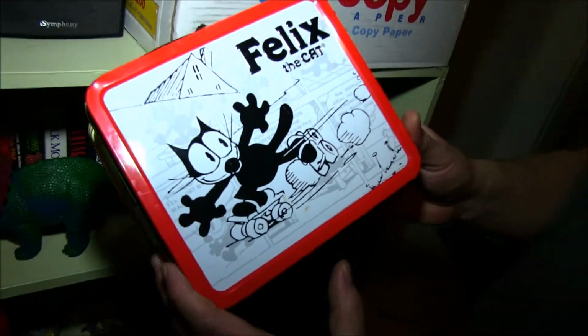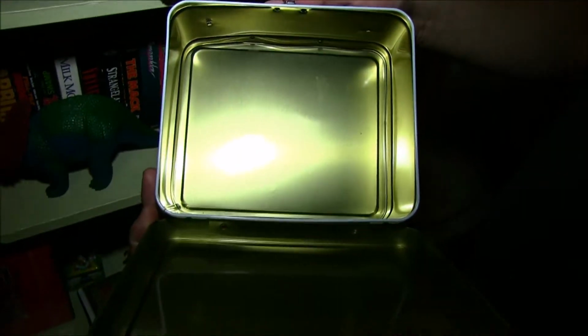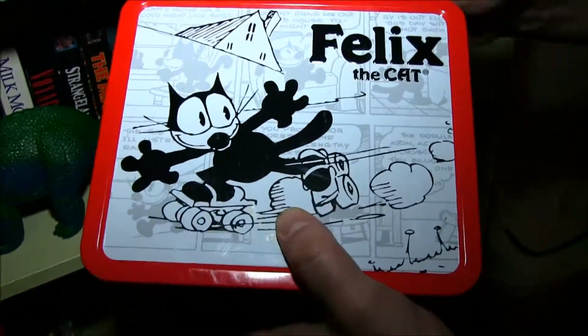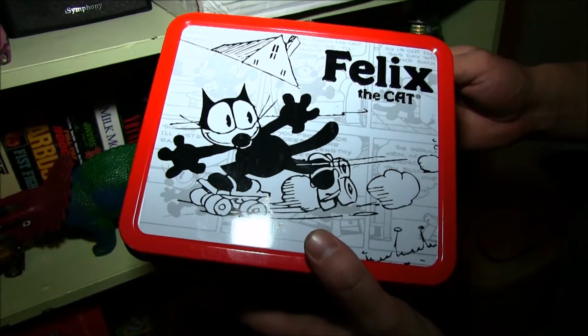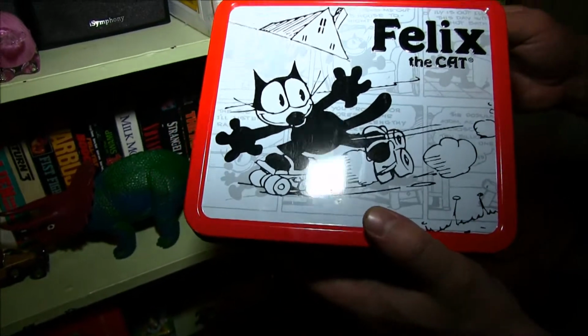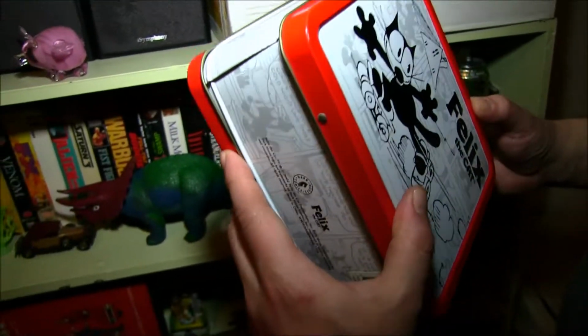And let's see, another 50-cent item, Felix the Cat lunchbox. This one's actually 15 years old, and I wasn't able to find another one on eBay. So, kind of a nice piece. Dark Horse Comics made this one. Made a bunch of lunchboxes around that time, and still do, I think, but this might be a slightly tougher one.